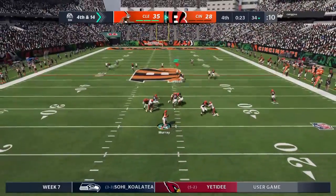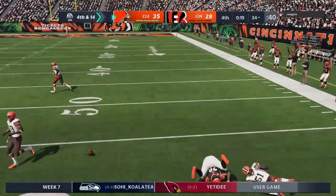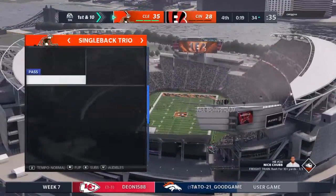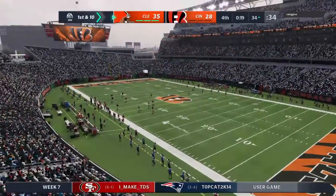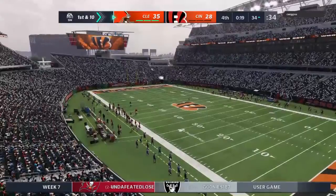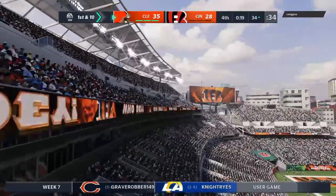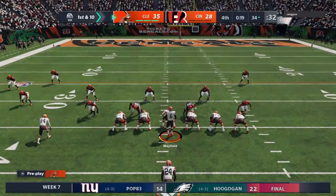Back to throw, Murray. And no, it's incomplete. They had to go for it with such little time remaining, and the Browns are going to get this thing back. Excellent field position. From the 34 now, here's 1st and 10.